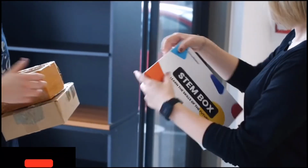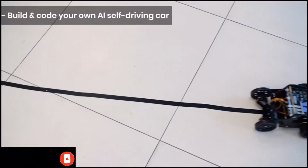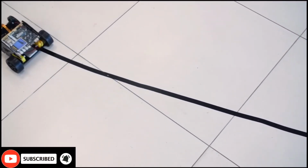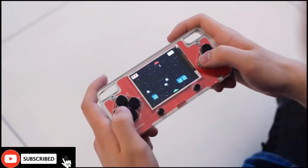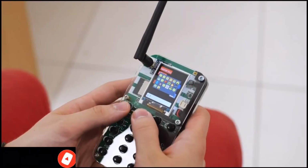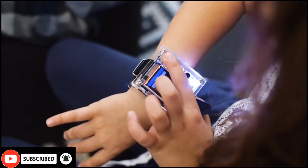Every 3 months you'll get a wonderful new product delivered at your doorstep, like JD, a DJ mix table that will teach you how sound synthesis works. Wheelson, a DIY robot car that will show you how autonomous vehicles work. Byte Boy, a build-it-yourself game console that will explain what video game engineering is. A pair of chatters, our unique messaging devices that will teach you about wireless communication. Clockstar, a machine learning powered smartwatch, and other equally cool projects.